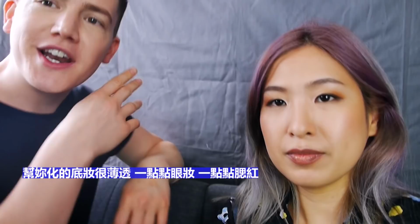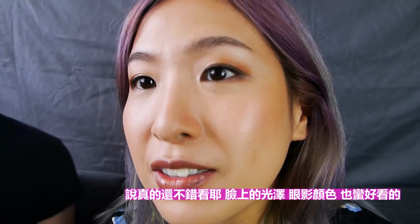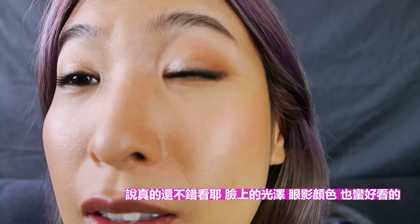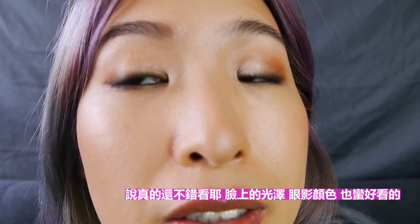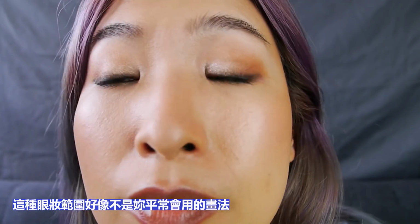I feel like you've got the nice glow on the cheeks, a little bit of colour on the eyes, a little bit of something English style. English rose. Seriously, the glow on my skin and the eyeshadow color is quite nice. I guess the shape is different maybe from what you normally do. But I just find this particularly appealing to my eyes.